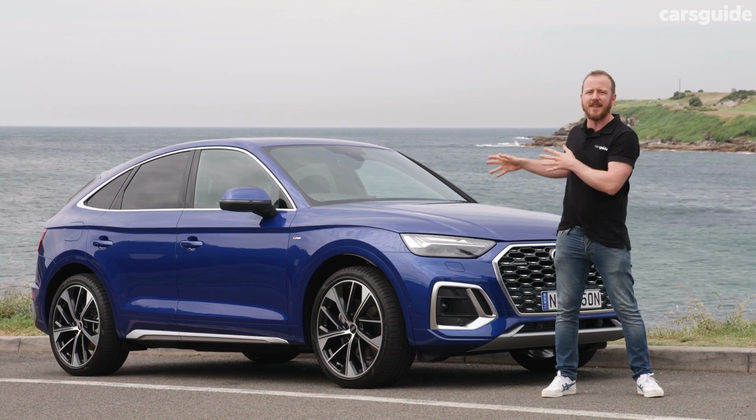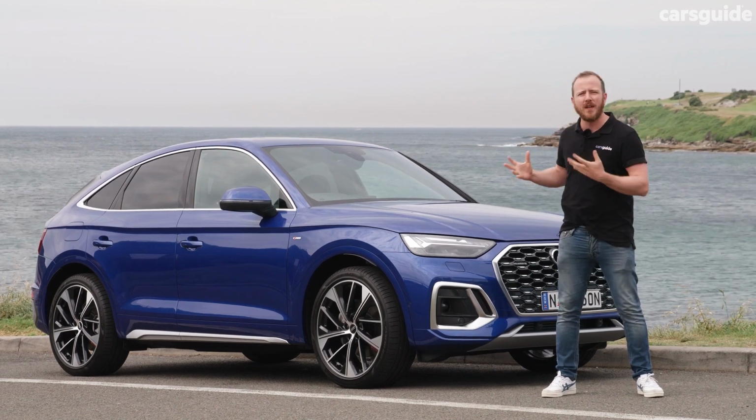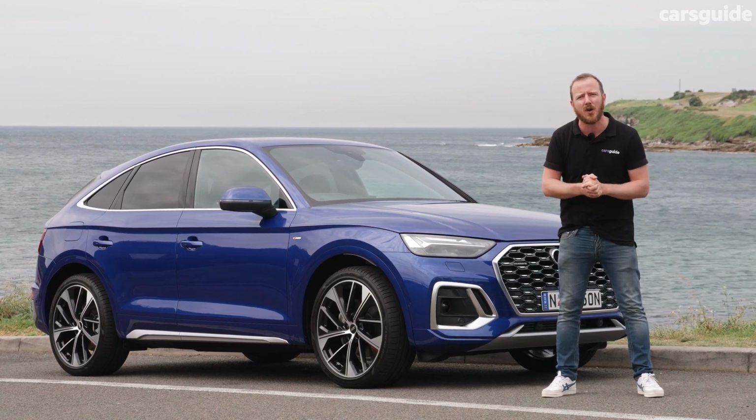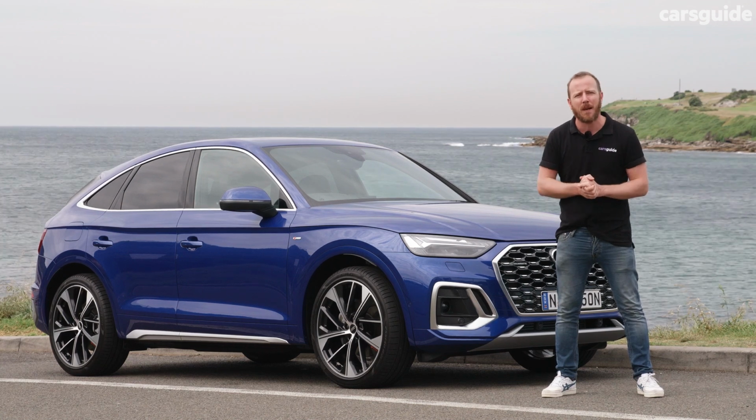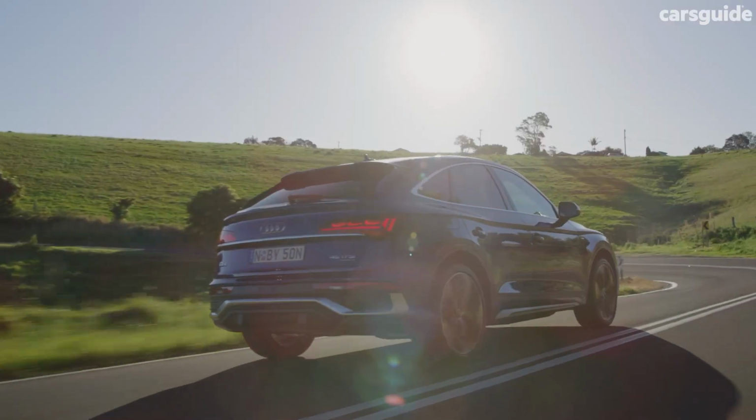But does this new raked roofline impact your comfort levels in the cabin? Do its sporty intentions impact the way it is to drive every day? And how much do they want you to pay for it? All these questions and more answered, so stay with me.